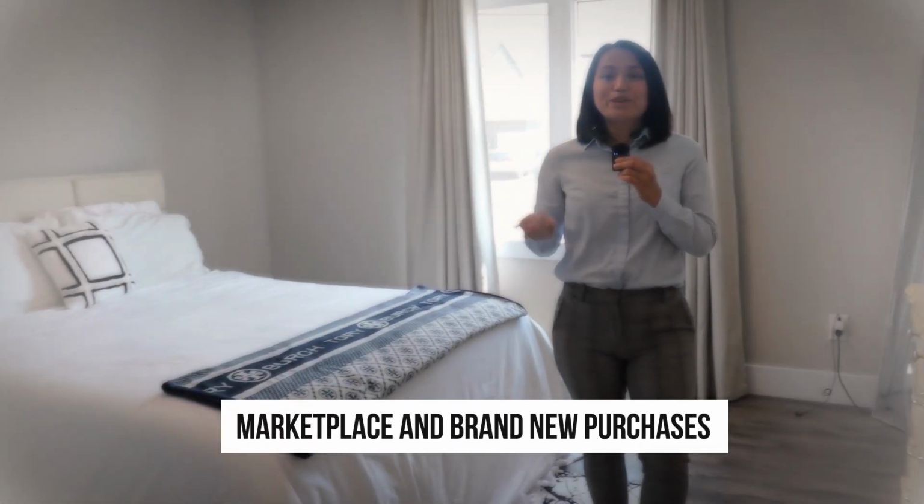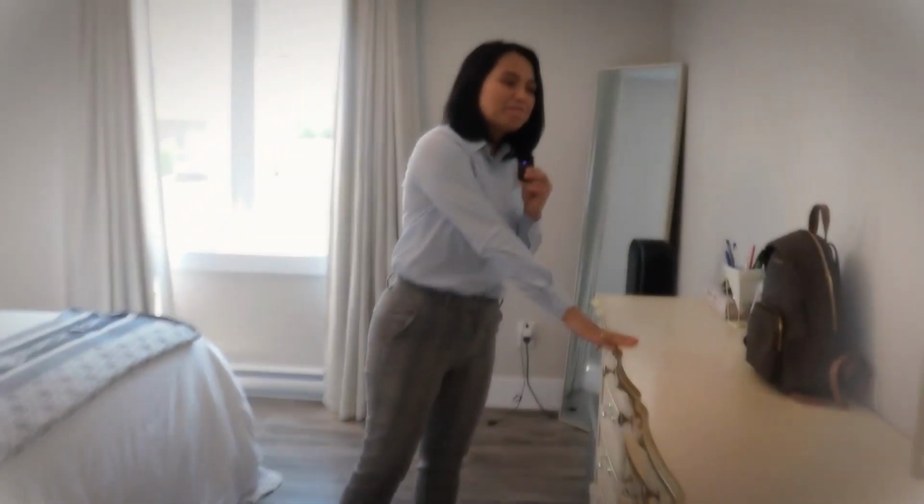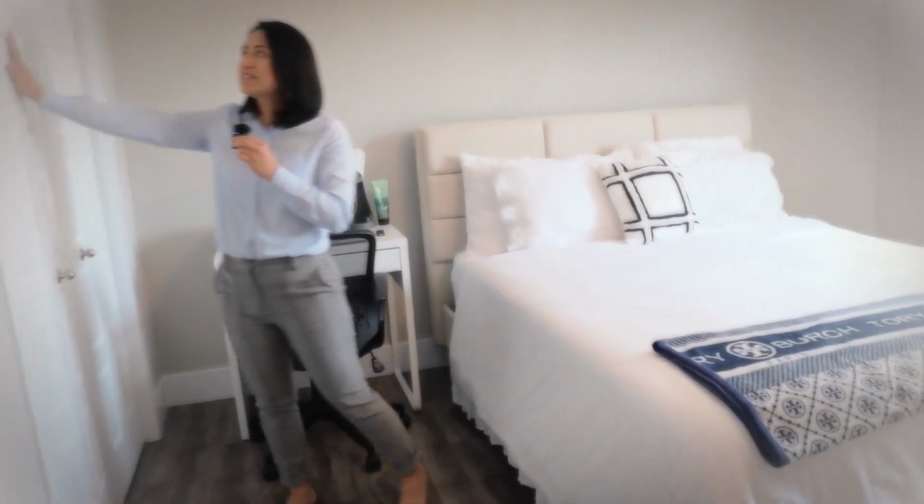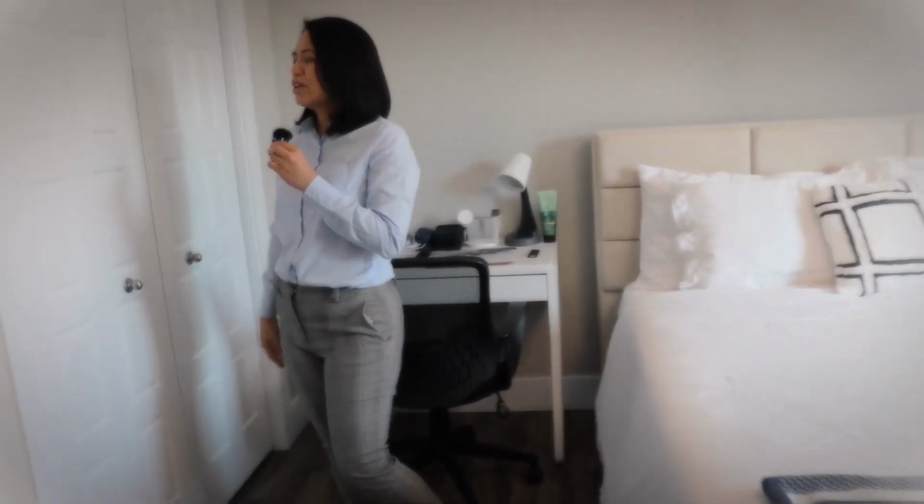So this is a combination of marketplace and brand new purchases. This is marketplace, and the bed is brand new, and they have got a study place here specific for working, and of course the storage for the clothing.